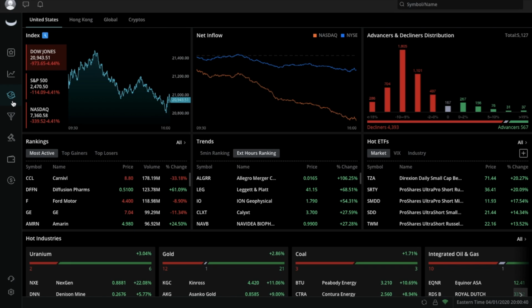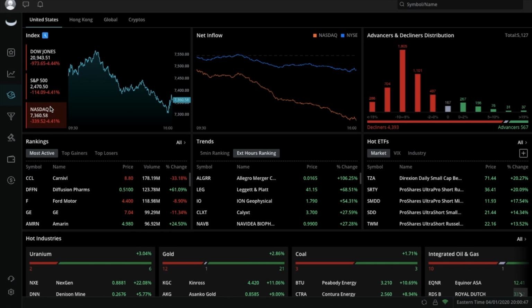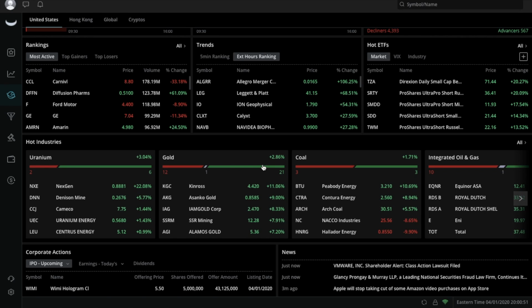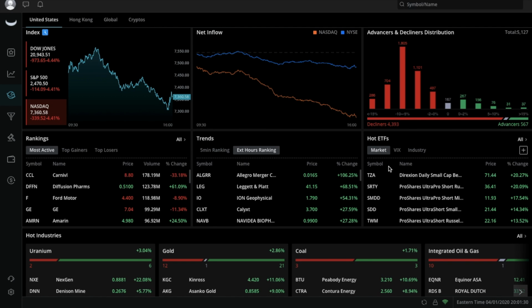And you can click here to go to the markets. This just shows you the indices, the S&P 500, Dow Jones, just so you can get a quick glance and visual of that. You could look to see what commodity prices are at, so gold, coal, integrated oil and gas. Of course, oil price is very, very low right now. If you want to scoop up some gas, maybe that would be a good investment as far as for your car. Look at some hot ETFs of the day, of the week.